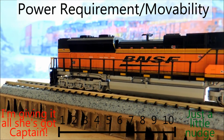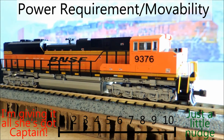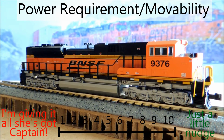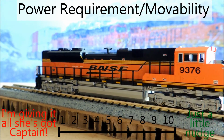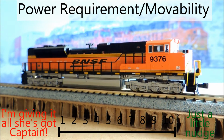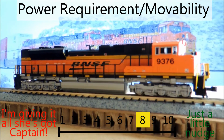As for its power requirements, pretty good. It starts moving relatively low, on low power, and it can really pack a punch once it gets up to just halfway up the dial. So good power, good engine. It's getting an 8 in my book for its power needs to get moving there, so pretty good.